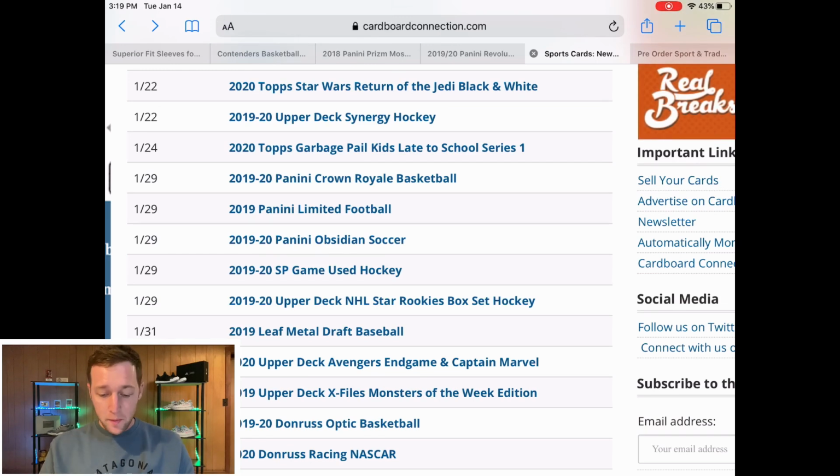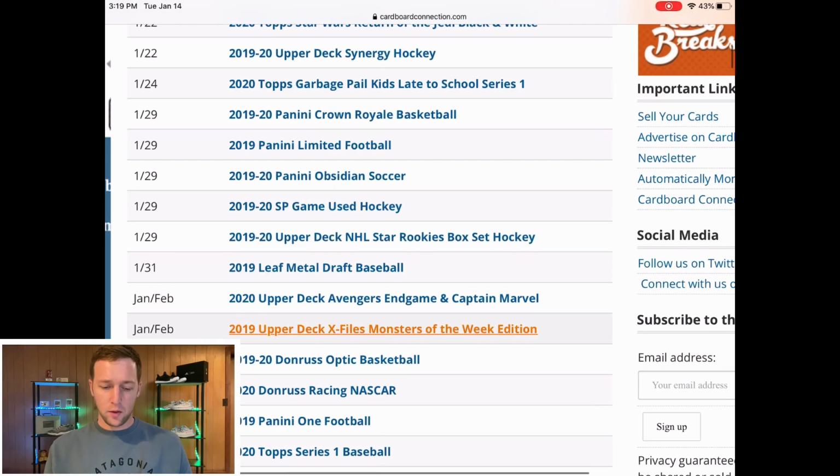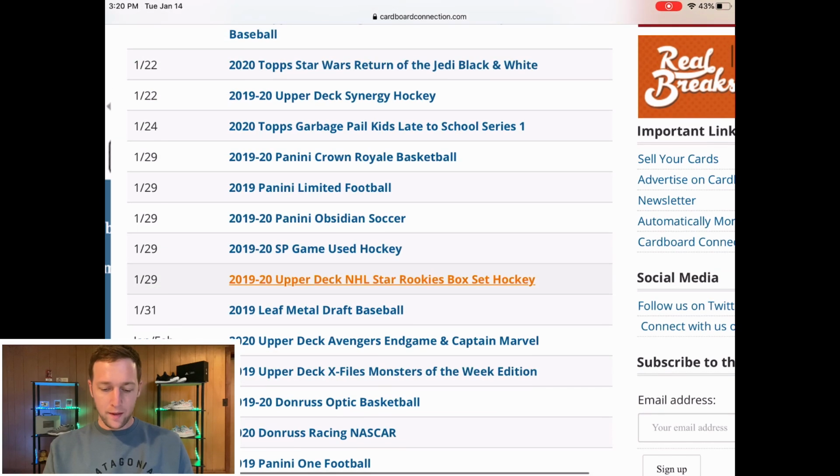And the number 3 product was going to be Donruss Optic, but that just got pushed back this week. I believe that was also supposed to be on the 29th, but that got pushed back a week to February 5th. And that is really it. I'm not a big fan of Limited football that comes out on the 29th. Not a big fan of that, so I'm going to pass on that.